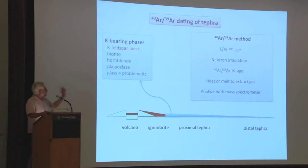In conventional K-Ar, you measure potassium in one sample and argon in the other. But the 40/39 method depends on neutron irradiation. So you dose the samples with neutrons, convert some of the potassium to argon-39, and the ratio of argon-40 to 39 is proportional to the age. The gas has to be extracted from the sample by heating, melting, or ablation. In most cases these days, we use lasers for that. And then finally, the analysis is made with a mass spectrometer.